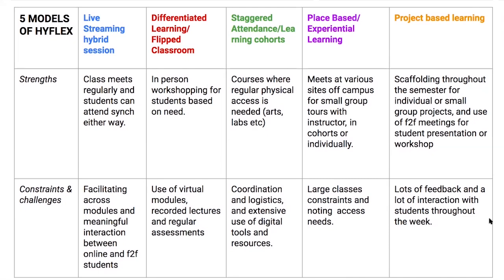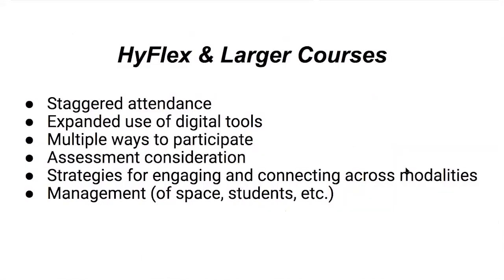For example, place-based learning, the constraint could be it might not work for large classes. You also have to know accessibility for different buildings and places that you're asking students to go to. So all of these models have their constraints and their strengths. It really is about how each individual instructor will design the course. HyFlex courses can also work really well for larger courses where staggered attendance is helpful, and where instructors are already using a lot of digital tools and having students participate in multiple ways.